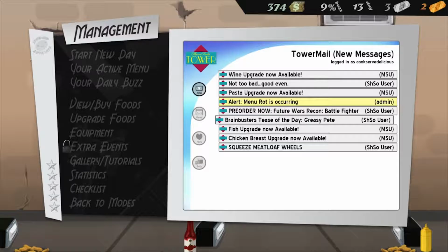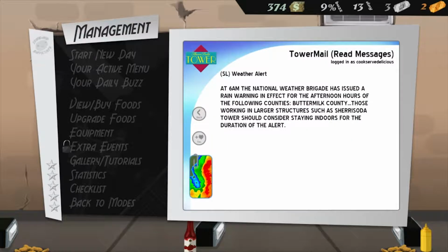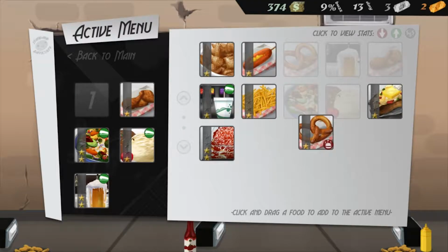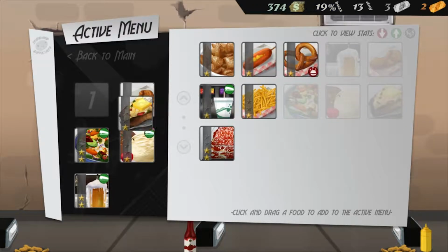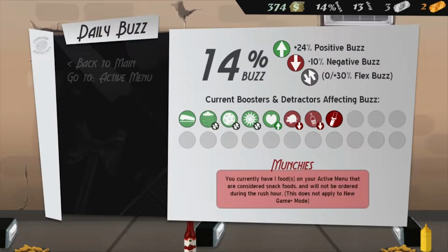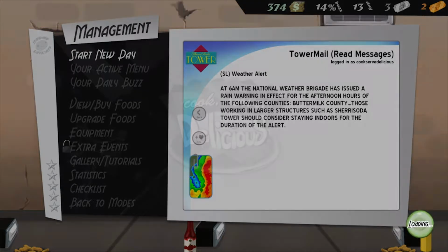Oh, you know what? They probably sent me that weather alert because it tells you if it's going to rain or not. And some of them give you extra points if it's raining. That's so smart. I need to be reading those. All right, is everyone ready? Let's have a look at our buzz. Is our buzz okay? Yeah, whatever. Good enough. All right, let's go. Day two.